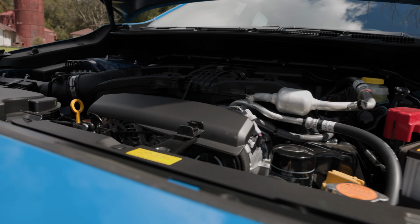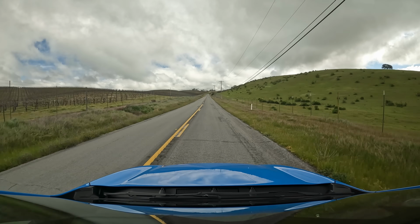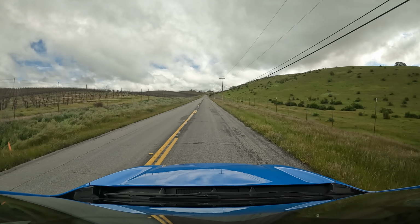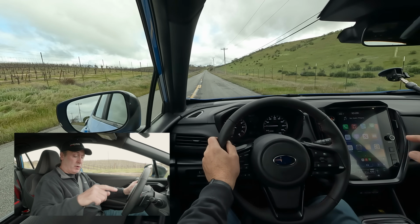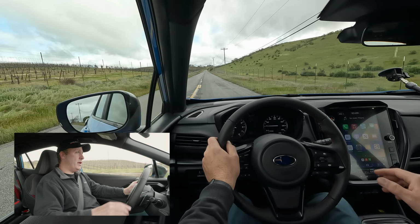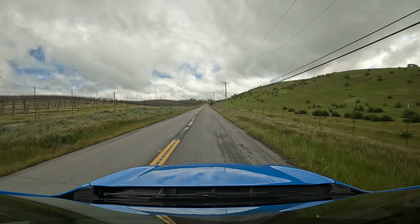So this is the bigger engine in the Impreza. Let's see what it can do with a 0 to 60. I'm gonna stop completely. So I'm gonna have SI drive set for sport and the transmission just set to drive. 3, 2, 1, and go. Pretty good pickup there.